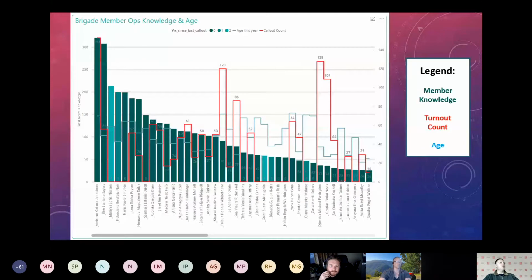So this is the first view you get, and at a brigade level, you will get a list of firefighters in that brigade, starting on the left with the person who knows the most, who has the highest knowledge score this year, and moving off to the right with the lower knowledge score holders. You can see there I've overlaid it with 2 lines.